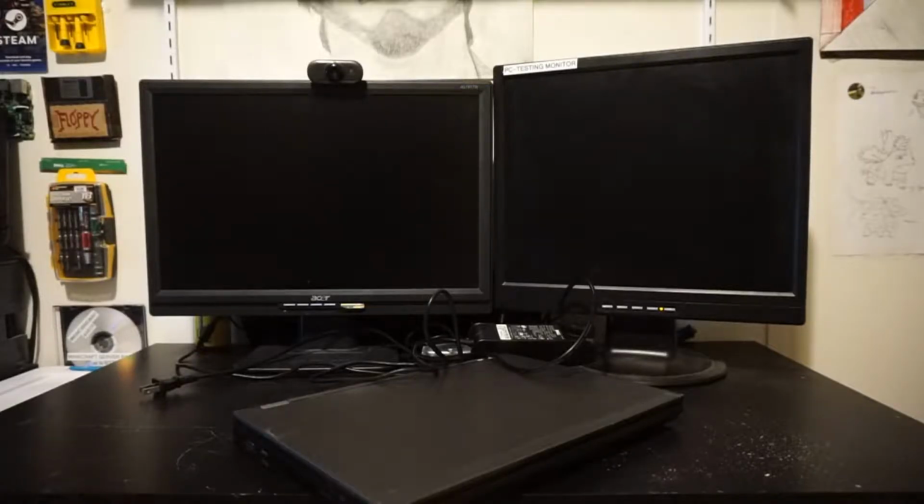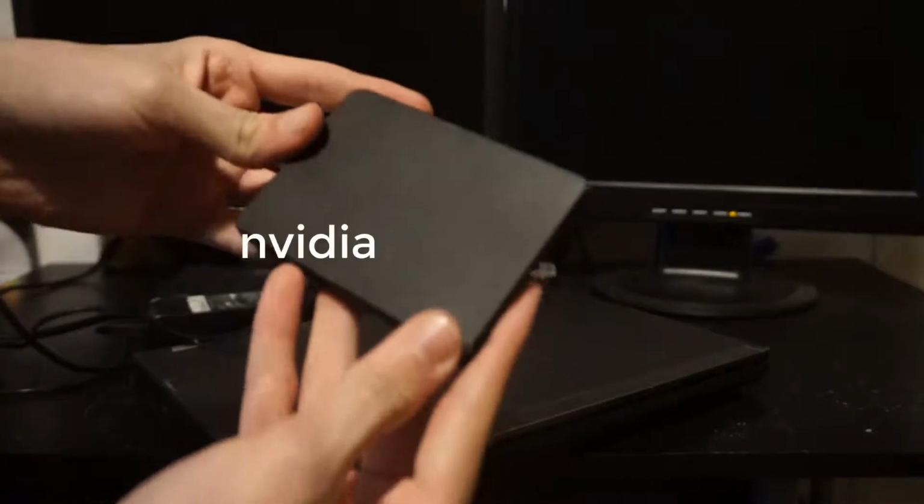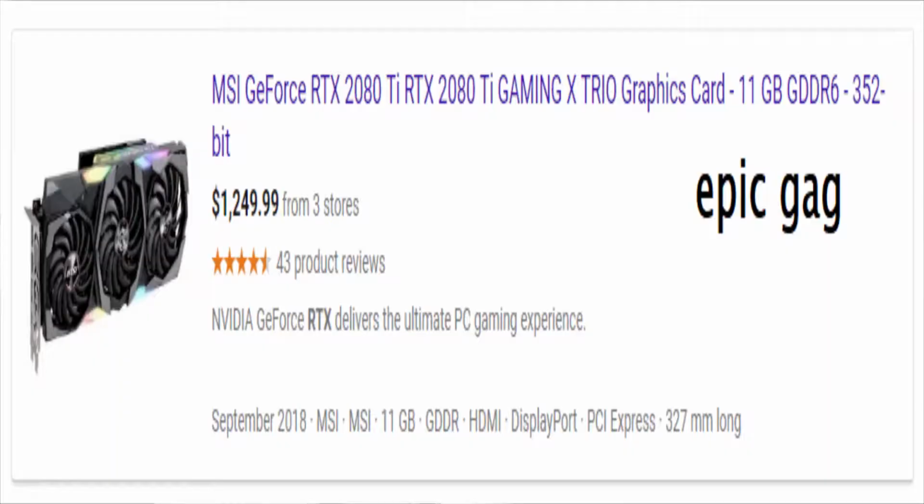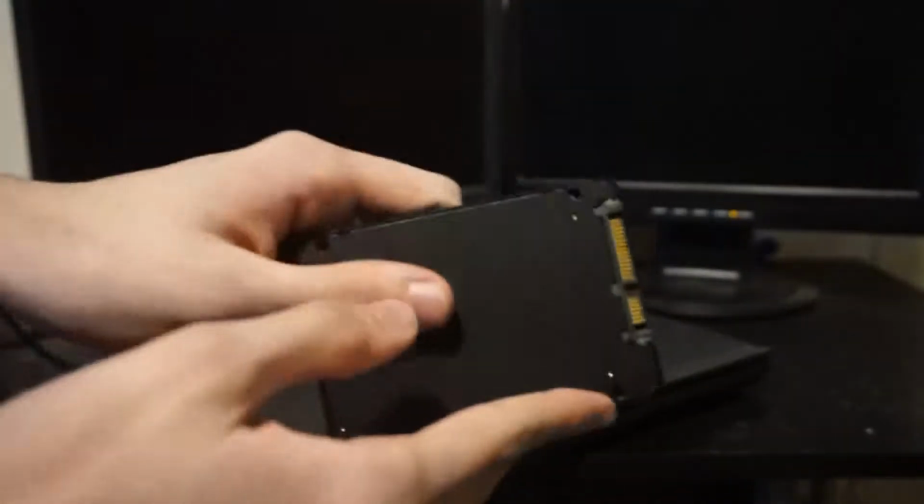One here, and today we're gonna be installing Windows Beta Build 10.765 on a laptop. Okay, so the first thing you gotta do is get yourself a laptop and get yourself an SSD. This one we got here is a NVIDIA RTX 280 Ti SSD. It holds a whopping 17 terabytes.